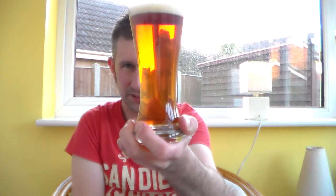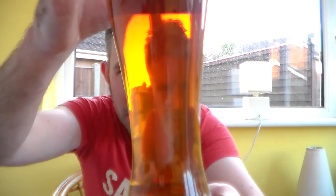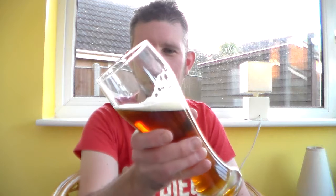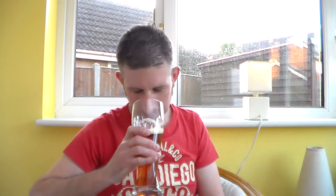It's kind of a reddy coppery in colour. Reasonable amount of carbonation in there. Half a finger just off white, nice creamy head. Lovely conditioning on that beer. Oh, that looks absolutely fantastic. Let's get the nose in.